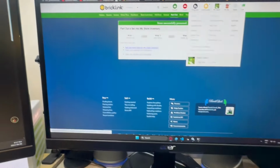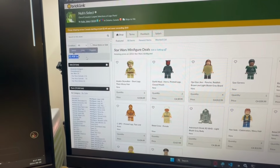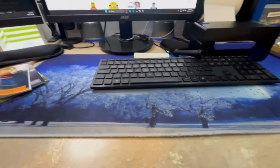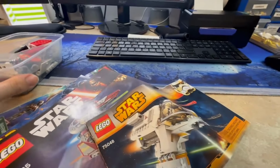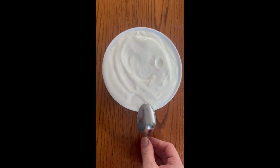So let's see what the store's lot count is now at. 20,408. So that's pretty good. I think that's the updated number, I'm pretty sure. So yeah, then I will go ahead and add these 4 instruction manuals and fix this one drawer, and then I'll start pulling orders. It's now 9:17. Yogurt time.